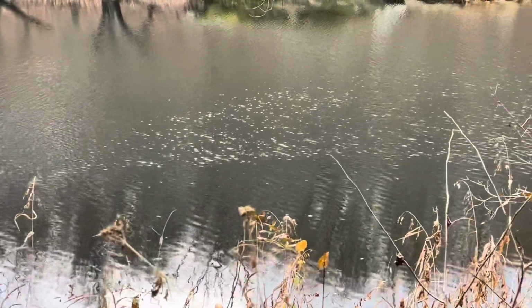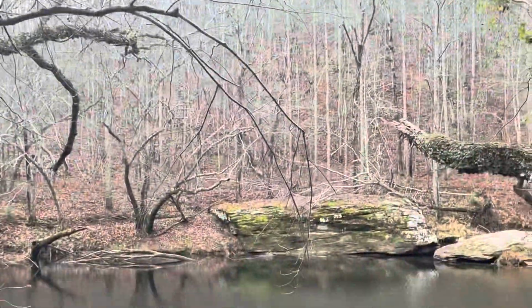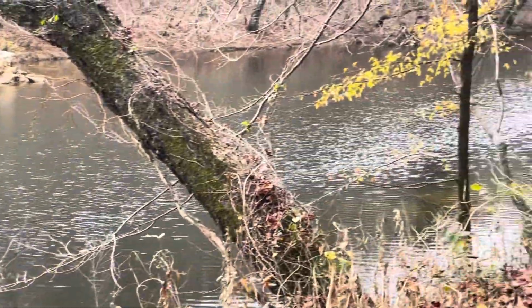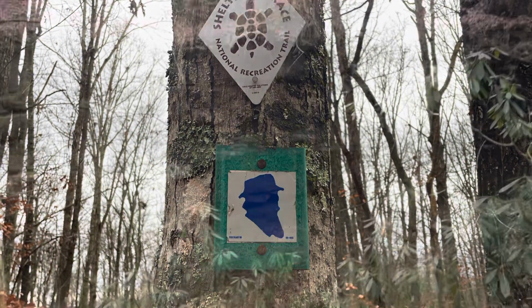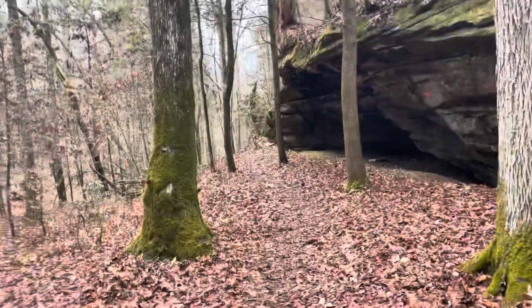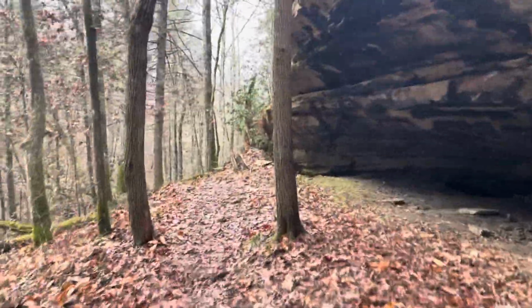That water sparkles like diamonds. This trail's been pretty cruisy so far. Total is 343 miles. I don't think it ever goes much above 2,000 feet. So it's been pretty cruisy.